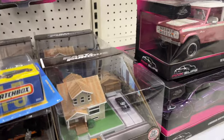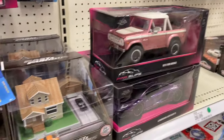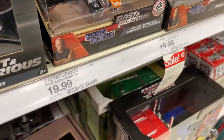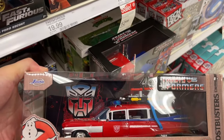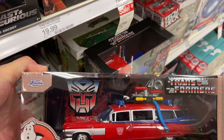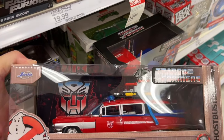So just taking a look at some of the other things that are here. We've got a beautiful Bronco. Check this thing out. I saw this when I first walked up too. Ecto 1, but it's the Transformer Ghostbusters crossover. What a really, really awesome looking Jada.